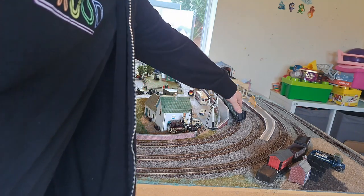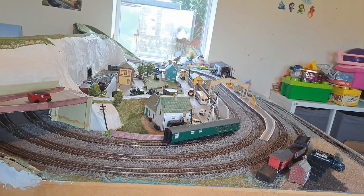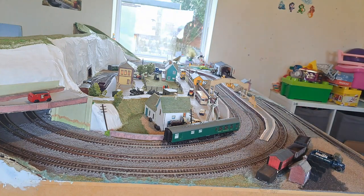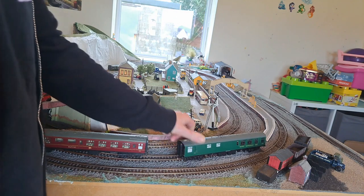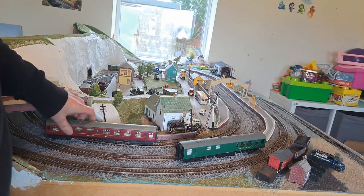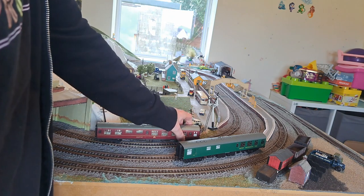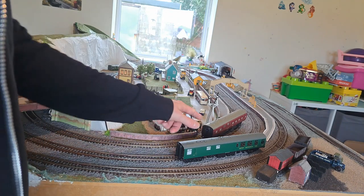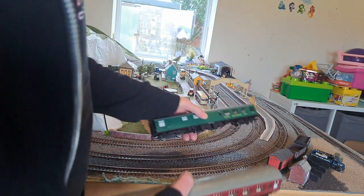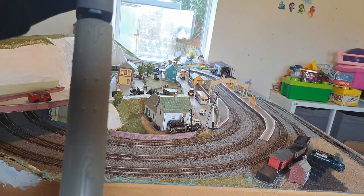Oh, it doesn't like the end wall of the pub. That's interesting. Let me check now. I just want to double check that this isn't a thing, because I don't often run that many Mark 1s on my inside line. I had a problem before. No? Well, oh, I can't see an issue. I think it's just the tightness.